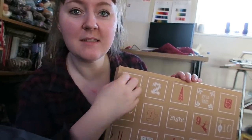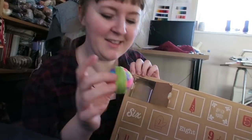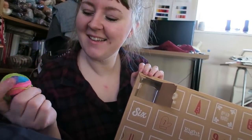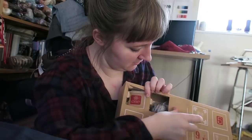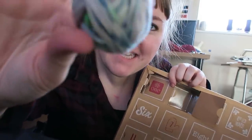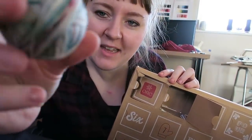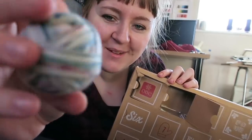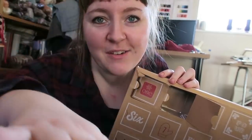1. Well, that's easy. Oh my days! Where do you get these? This is amazing. So yeah, I got myself some kind of self-striping something. Another mini thingy. I'm going to have to jump into Amy's Ravelry project pages and find out what the yarns are, just because I'm curious.